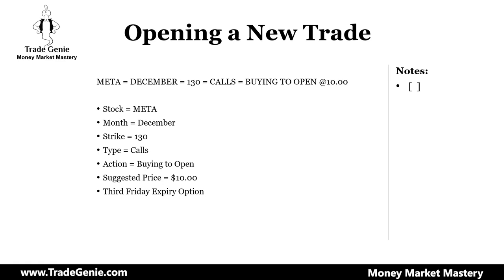So I prepare the chart and I show you, but there are no wiggly lines on my charts. I don't want to get you confused. Your job, if you are my paid member or a trial member, is that I'm just telling you that I'm buying Meta December 130 calls at 10. So the first is the Meta symbol, and then the month, and then the calls.